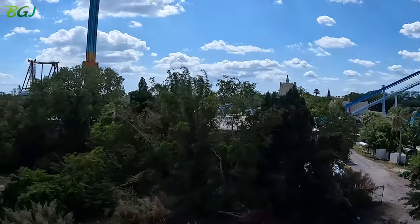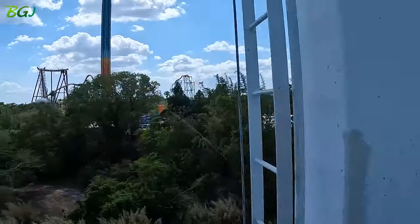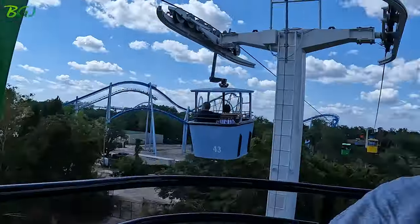View inside of the maintenance bay that they have. And that is one thing that Phoenix Rising will not have. It will not have a coaster barn. It's also only going to have one train. So, one train, no coaster barn.